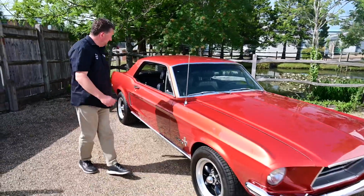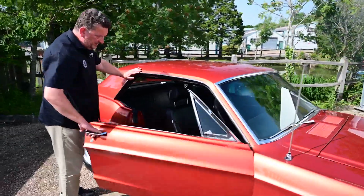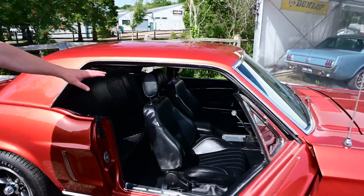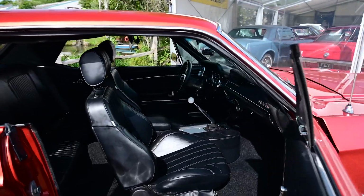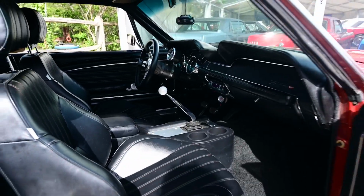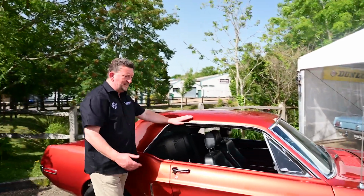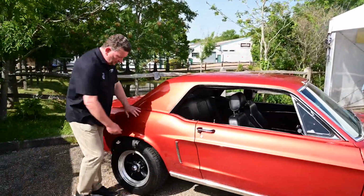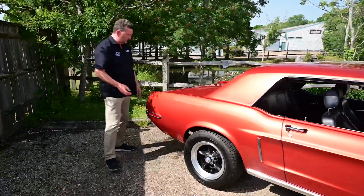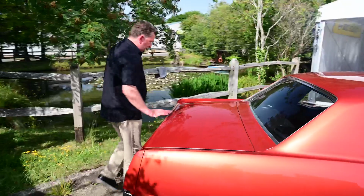But it's also been done up nicely inside as well. It's got the upgraded interior, so it's got the bucket seats. As you can see, it's got the 5-speed gearbox, Hurst shifter. Just absolutely lovely car. Again, it's all been done properly. But the great thing is that these cars are just rock solid. You're not feeling under here and finding any rot and stuff like that. It's all proper cars. All the way through, the chrome is all gorgeous at the back.